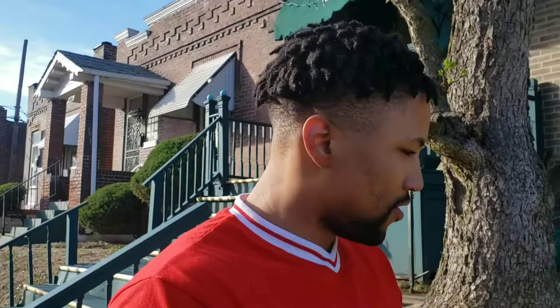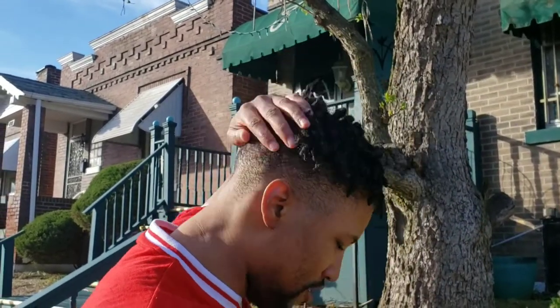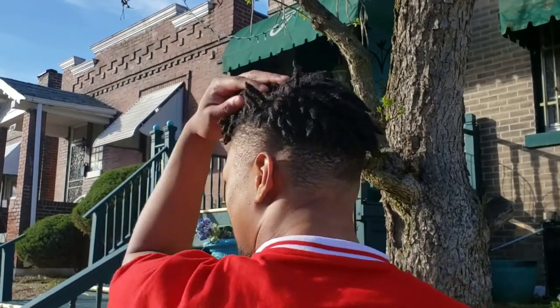I'm finna give y'all an all-around view of what it's looking like right now, and then I come back with y'all after the retwist. Still cutting my hair. I just cut my hair a week ago, so this is what it's looking like after grow back. I've been cutting it every 2 weeks, so I'll catch y'all after the retwist.